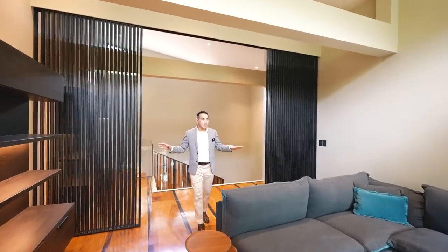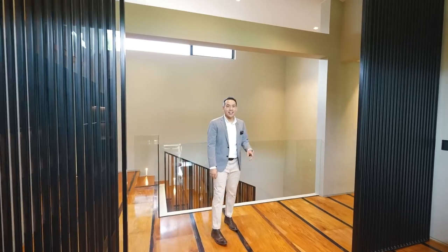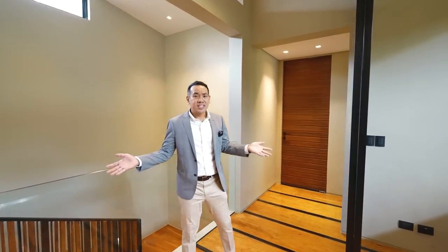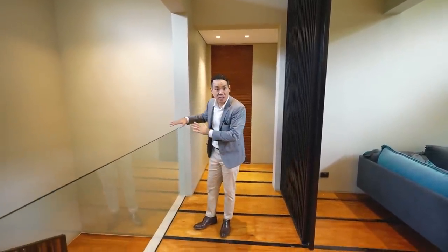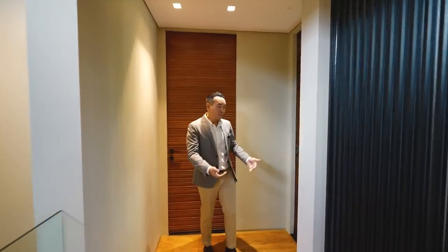So just a great relaxation spot for your family here. Okay, let's now take a look at the different rooms. So as I said before, this house has four bedrooms, but on top of that, you have this family room, and then you have the home office downstairs. Okay, let's take a look at this first room.